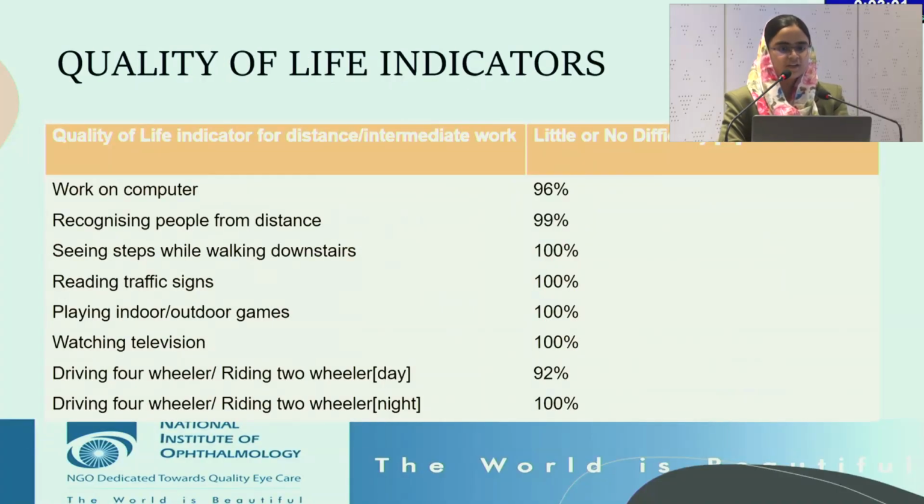The quality of life was assessed by giving a questionnaire to the patients 1 month after bilateral extended depth of focus IOL implant. It was to judge their quality of life in day-to-day activities. For intermediate and distance work, 100% of patients had little or no difficulty in activities like seeing traffic lights, seeing steps while walking, watching television, etc.